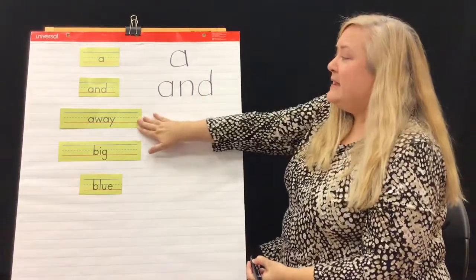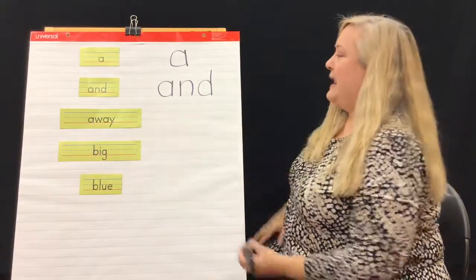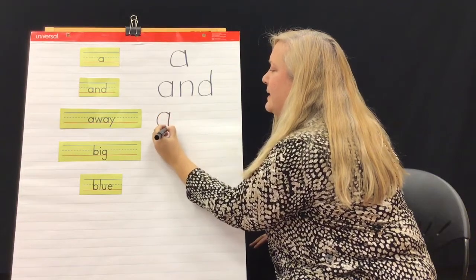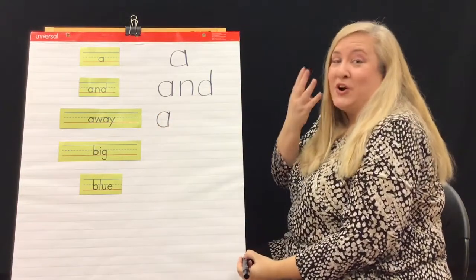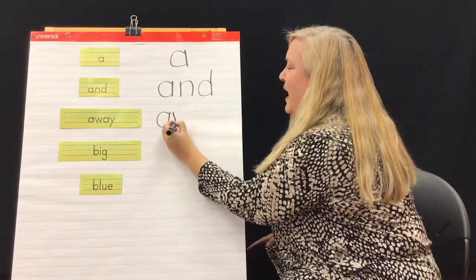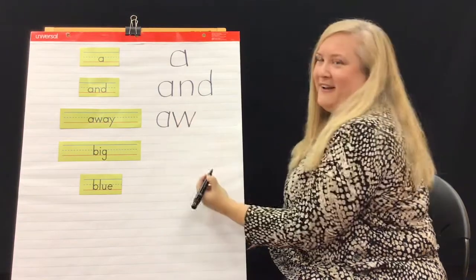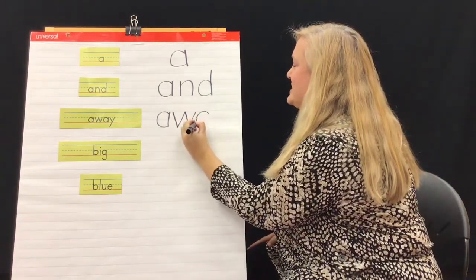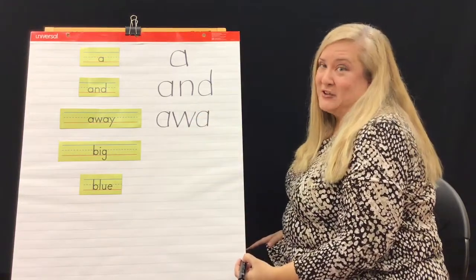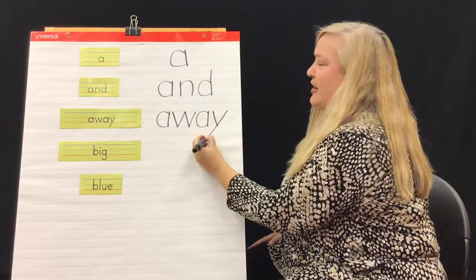The word away has two a's in it, A-W-A-Y. Let's make an a. Our w is four short lines, diagonal. So let's do a diagonal. One, two, three, four. Let's make another a. Here's another a. And a y is two diagonal lines, one short and one long.